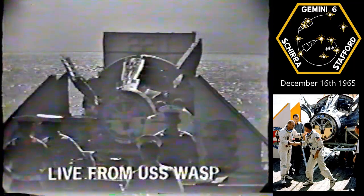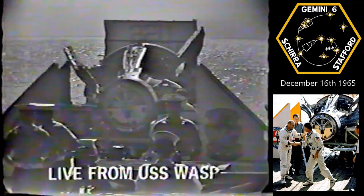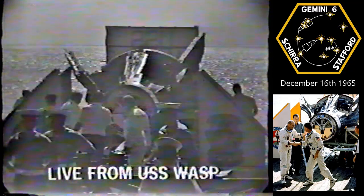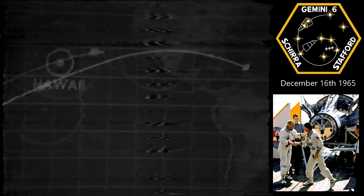Spacecraft and the astronauts back on board the carrier. Back on board the carrier, and the whole thing is over. GT-6 has come to a very triumphant and brilliant close. Oh, boy, thank you very much, Dallas Townsend, aboard the Wasp. What a great, great picture.